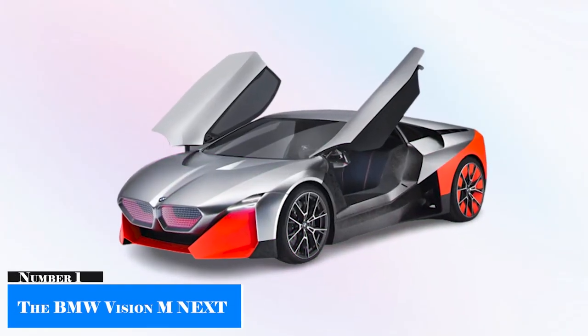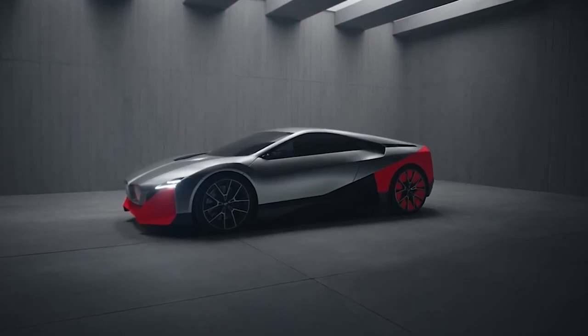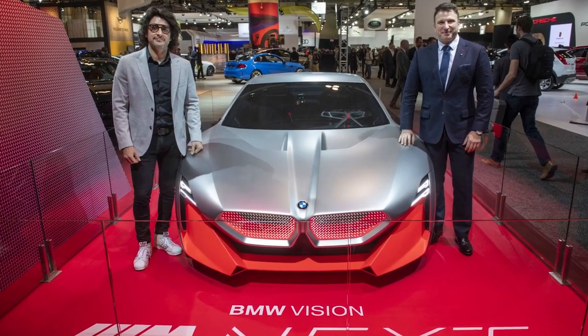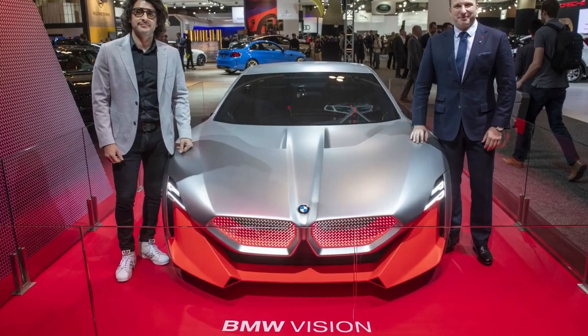Number 1. The BMW Vision M NEXT. The Vision M NEXT is a plug-in hybrid electric vehicle, or PHEV, leading the way for BMW in the coming years. According to BMW, this is the first step towards an all-electric M car. Are we finally headed towards a more sustainable planet? Maybe if you still see this video after 50 years.